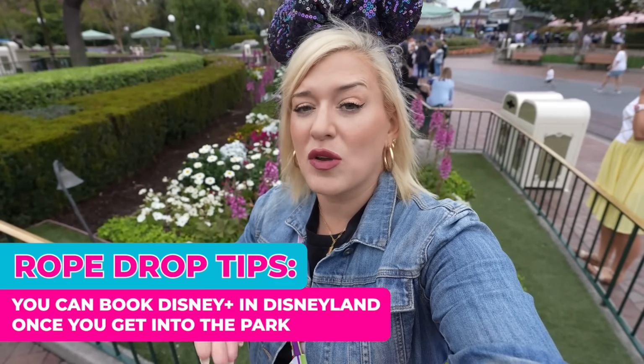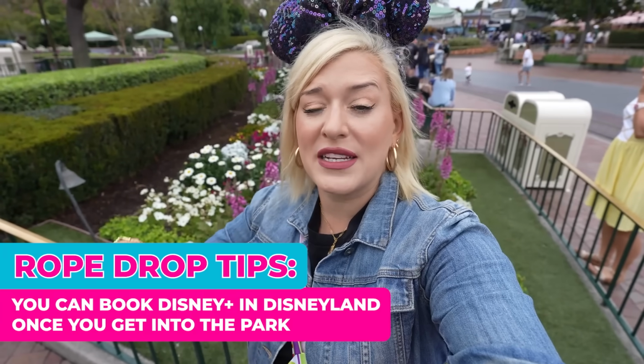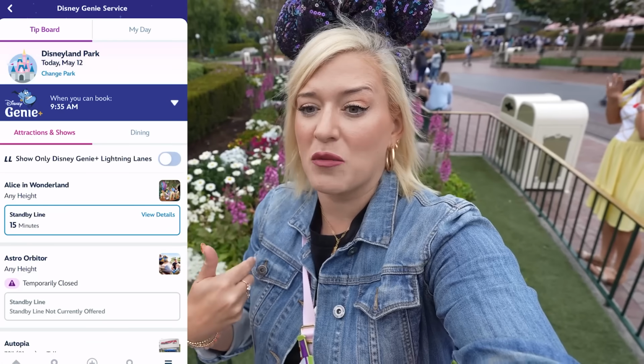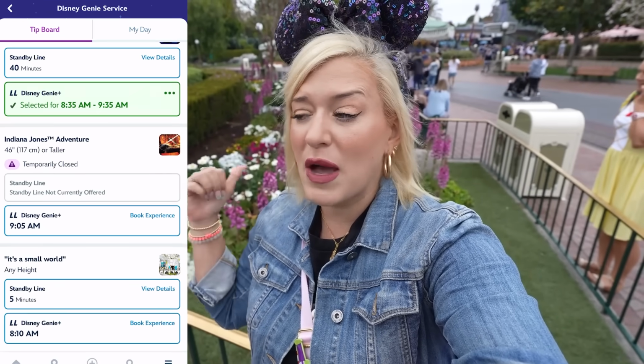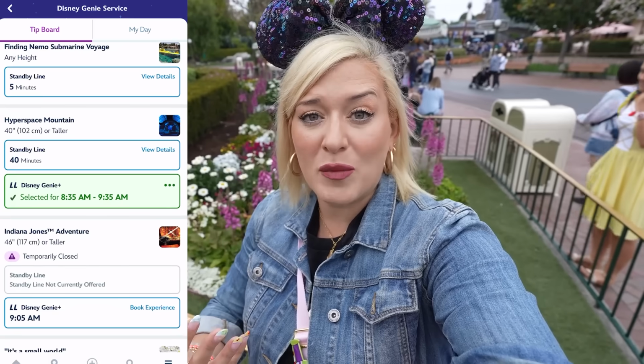As a friendly reminder, you can book Genie Plus in Disneyland once you get into the park. So walking down Main Street, went ahead and booked Genie Plus, went ahead and booked my first lightning lane over at Hyperspace Mountain. So that's the way I would plan to do Disneyland.